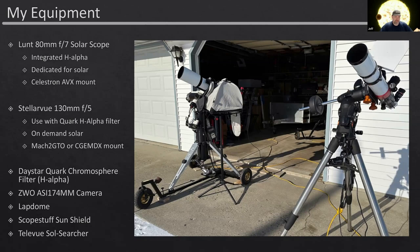I've got better images coming up, but there's a sun shield put out by Scope Stuff. On the right-hand side, you can kind of see it attached to the 80 millimeter. And that's very helpful when you're looking through the eyepiece, or particularly when you're looking through the eyepiece. It's almost like you're holding your hand in front of the sun, but it's doing it for you. It's a lot more convenient.